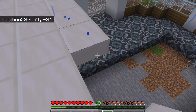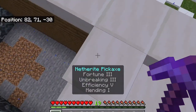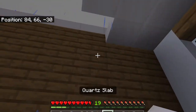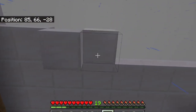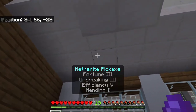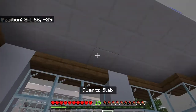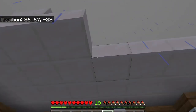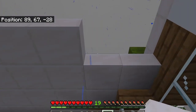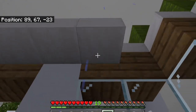Wow, you're making great progress on the floor, mate. I'm having not so much luck with the ceiling. After this, it's basically done. Slabs are always a bit difficult to build out of. Come on. Alright. We'll just leave that to collect later. But anyways, yeah.